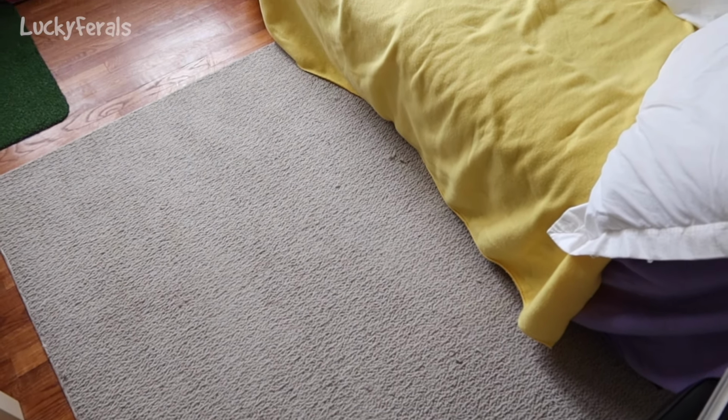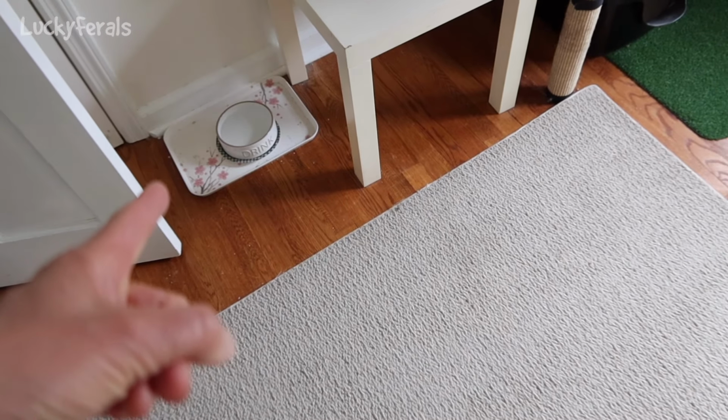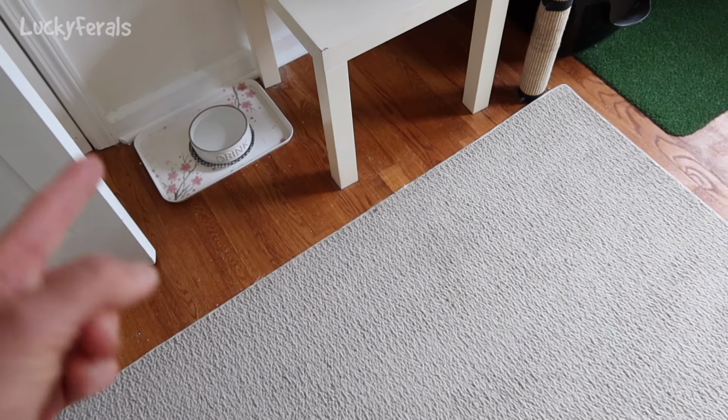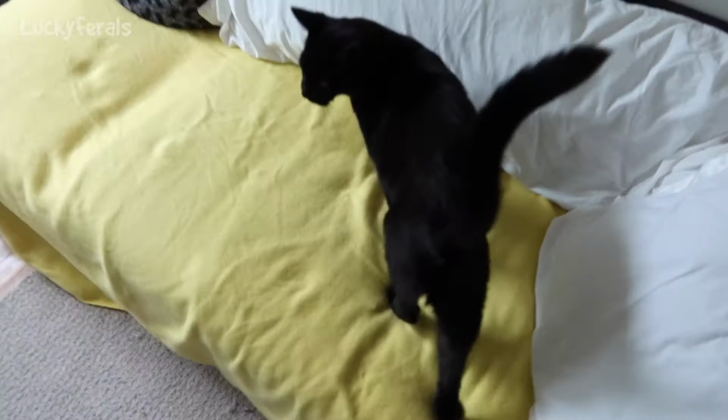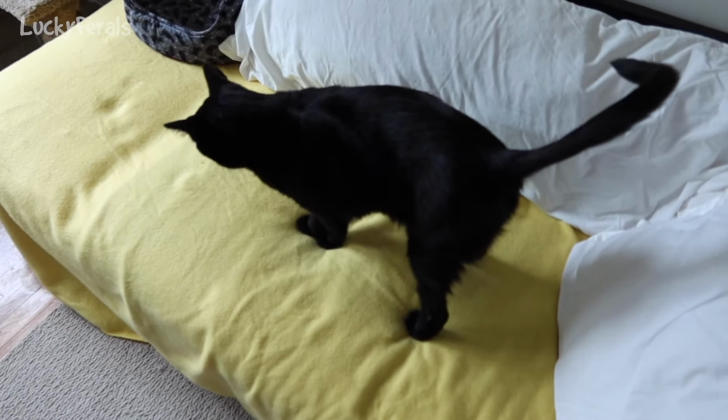I just need to wipe down the floor a little bit, and I also need to clean up this water tray. There's just like random litter around there. I need to clean that up also, so... It was a lot more work than I thought it would be.